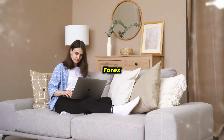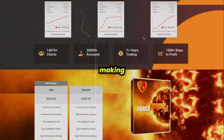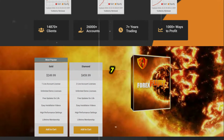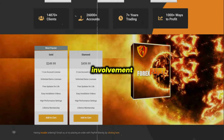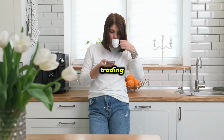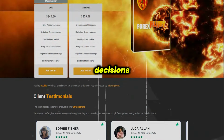Overall, the Forex Fury Robot is a complex trading tool that automates much of the decision-making process. While it offers potential benefits like 24/7 trading and reduced emotional involvement, it's important to understand the risks associated with automated trading. And as always, do consider speaking with an expert before making any decisions.